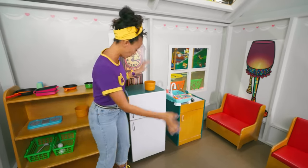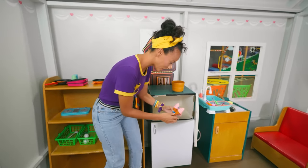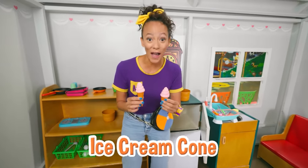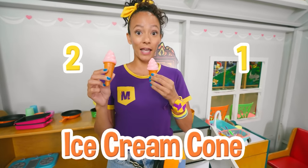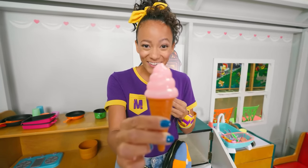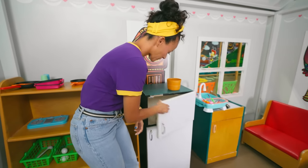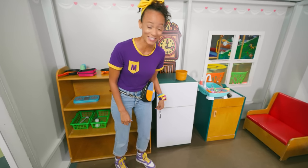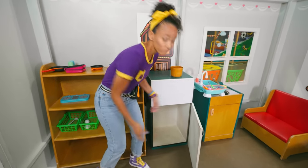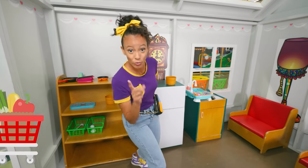Welcome to my home. Let's see what we have here. Ice cream in the freezer. And there's two ice cream cones. One, two. One for me and one for you. Cheers. Oh, and the refrigerator's on the bottom. I wonder if there's any treats in there. No treats. Looks like somebody needs to go grocery shopping.